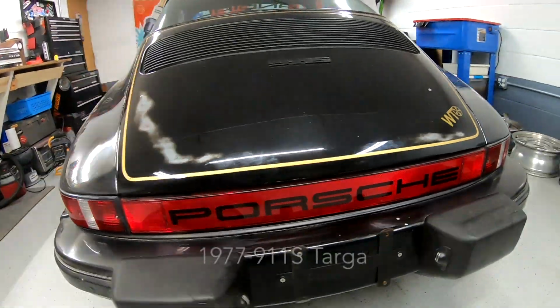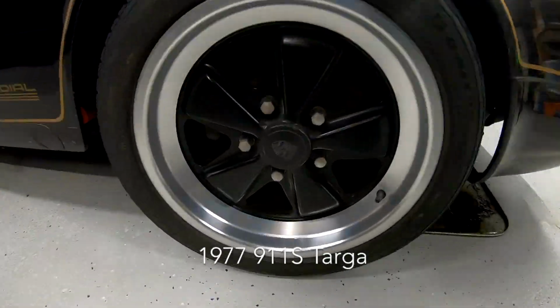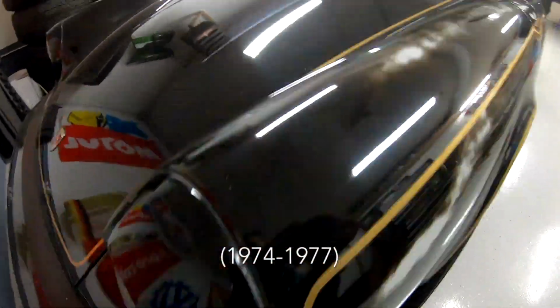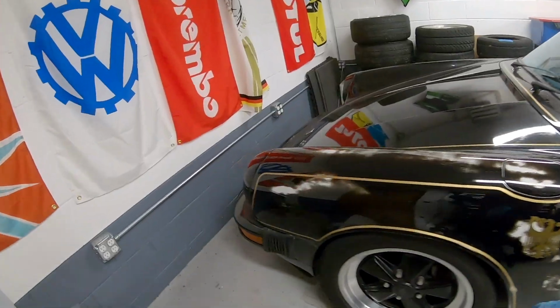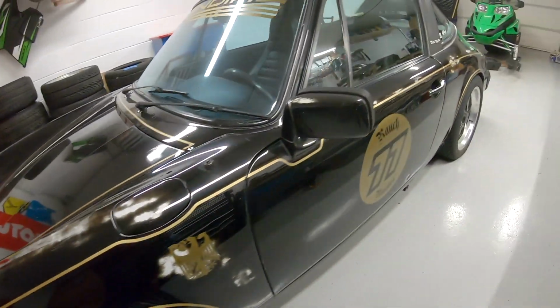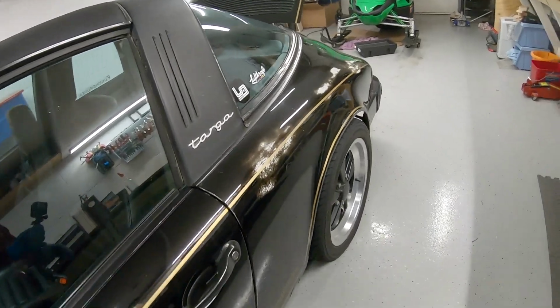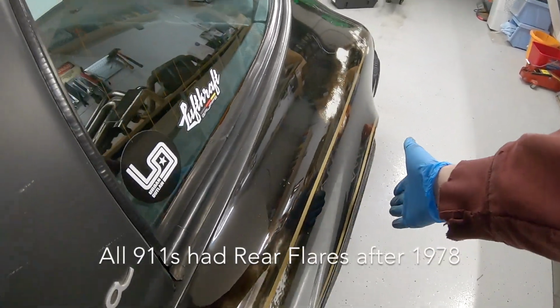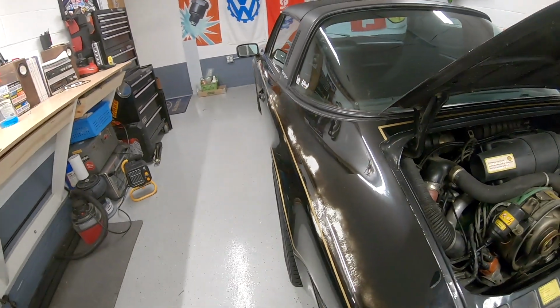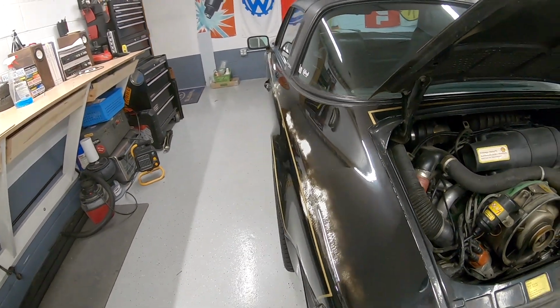So this is my 911 project car. This is a '77 911S Targa. It's what most people call a mid-year. It has these 5-mile-an-hour impact bumpers like the SC, but it doesn't have an SC motor and it doesn't have those big flares. This is the last year of a narrow body, so you can see there's pretty much no flare whatsoever.